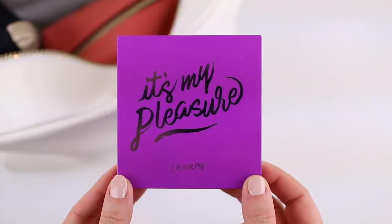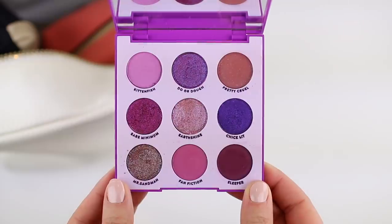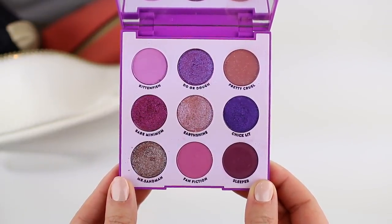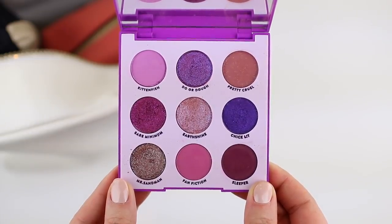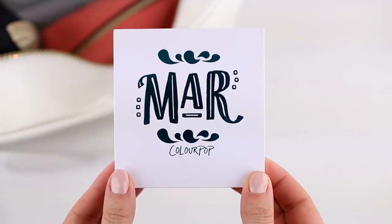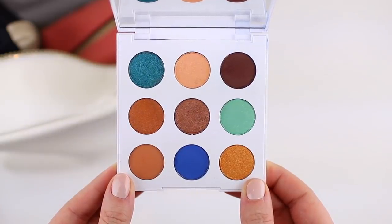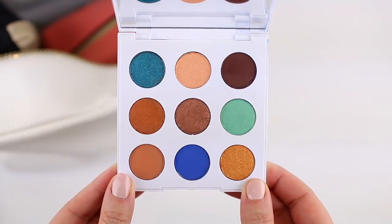I also brought the ColourPop It's My Pleasure palette. It's just very small and compact, and honestly, I love using this. I use it multiple times a week, and I just love that there are really bright colors, some darker dramatic shades, so you can do a little bit more of a dramatic smoky eye with this palette. And then I'm bringing the Mar palette just as an extra because I haven't gotten a lot of use out of it, and because we're going to the beach, I just feel like it has kind of like a beachy vibe, and it would be really fun to use, especially the blue shades. So I threw that in my bag as well.